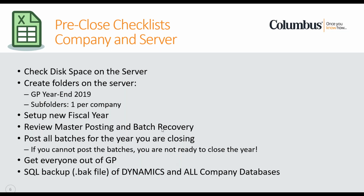Also, create your folders on the server so you're ready to store those printouts, any PDFs you may want to save of those year-end reports. Typically, we create one called GP year-end and the year, and then you would have a subfolder underneath that for each company to make sure things are clear. Then you want to set up your new fiscal year.